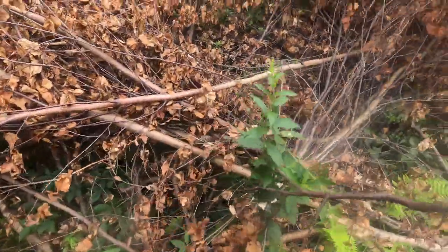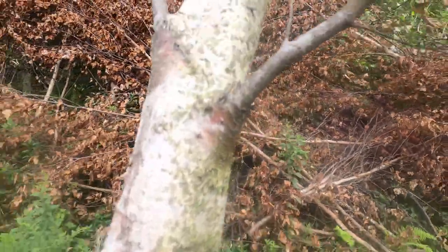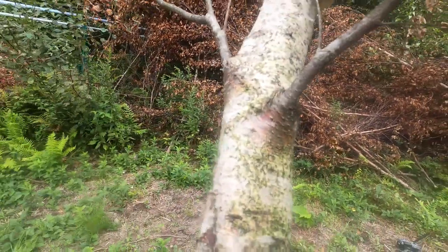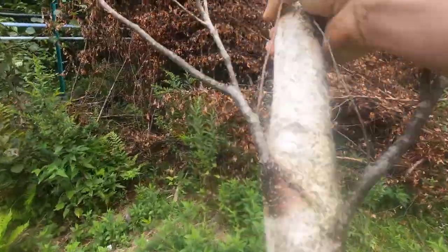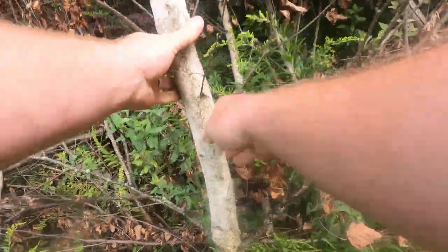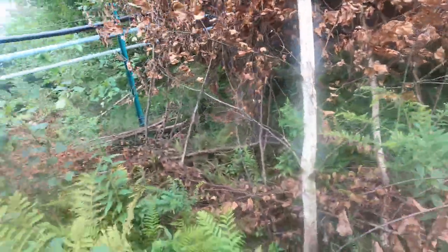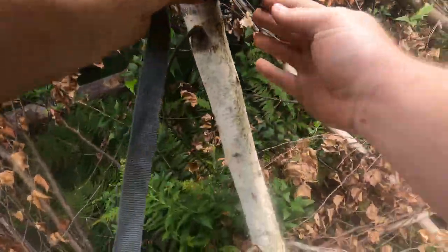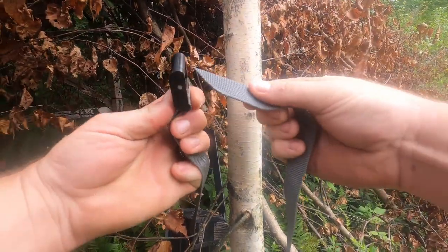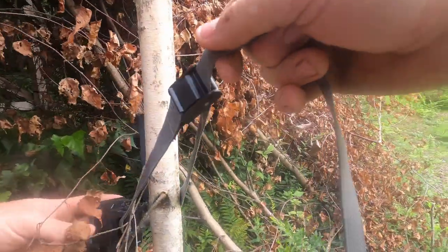You know, take this and come on, get up in there. Like that, that'll work. If we put it about there, should be good. You just take and bring your cord right through there like this, instead of dealing with bungee cords or something.